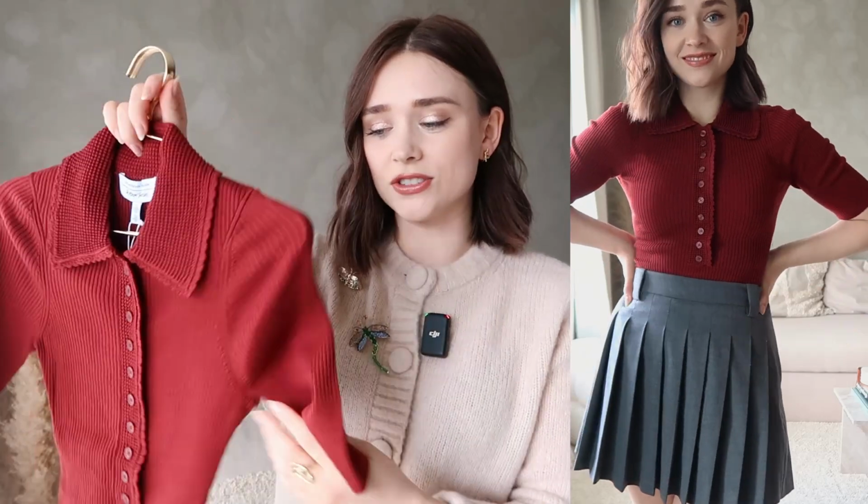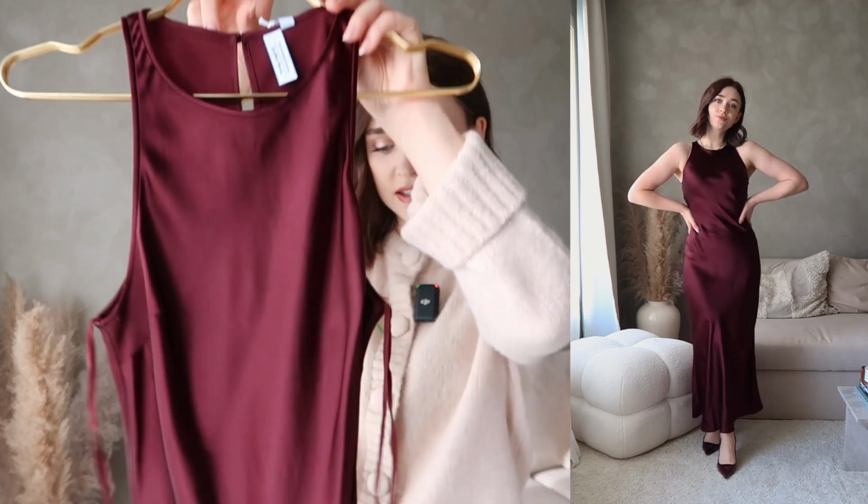And it's not something that is so specific. It's not like a neon. I feel like this is fairly versatile. I have this polo shirt that I just bought. It's from & Stories. It's the softest, stretchiest, most comfy thing ever. And then I also have this maxi dress that is a bias cut, just such a beautiful piece.